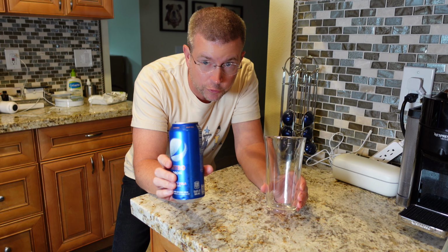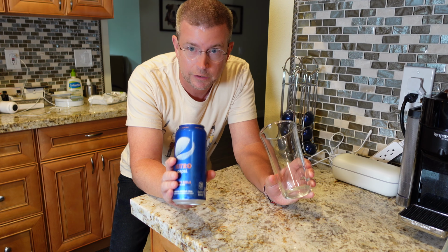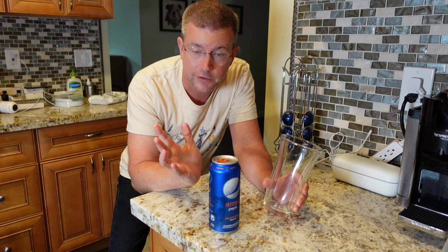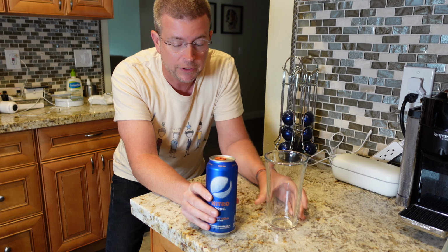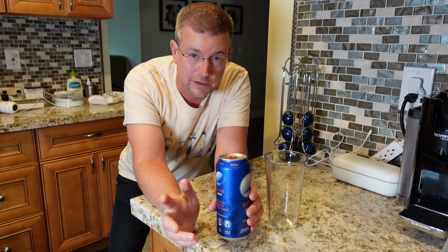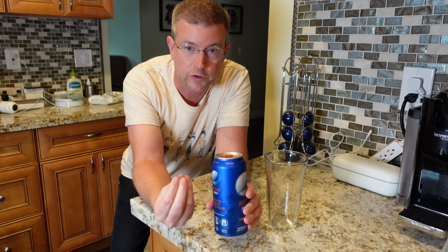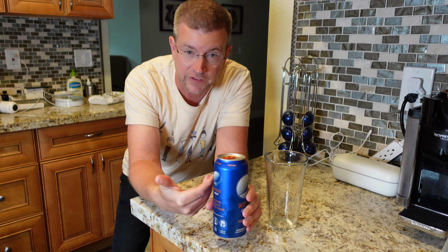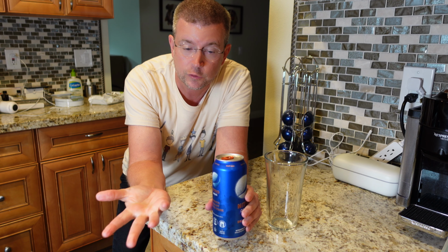Okay, so I've got my Nitro Pepsi here, and my glass to pour it in. According to the instructions, you open it, you hard pour it into the glass, and then you enjoy. So when I open it, you're going to hear the sound of it opening. It's scary. It sounds like what a regular soda makes before it explodes and spews everywhere. But it's not going to. It's just the nitrogen being released into the soda.